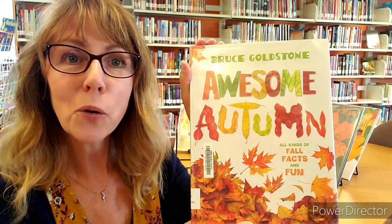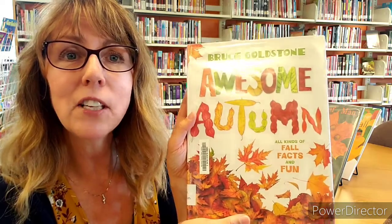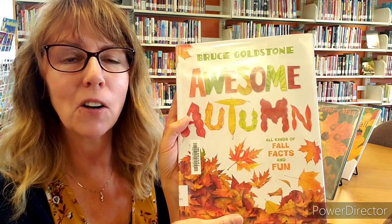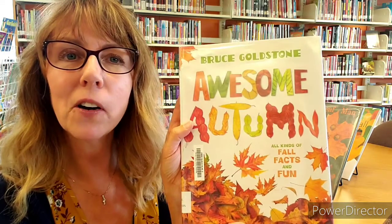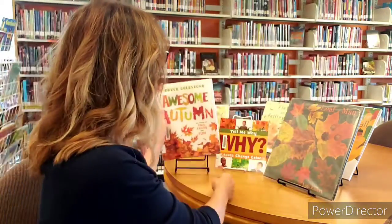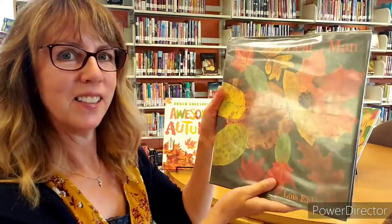In fact, the first book we're going to read is by a woman who loved collecting leaves. And she collected so many, and then she started to get an idea for a book about them. And she made color copies of the leaves she collected. Are you ready? Here we go. It's called Leaf Man. Do you see what she did with some of the leaves? Does it look like a man? This book is by Lois Ehlert.